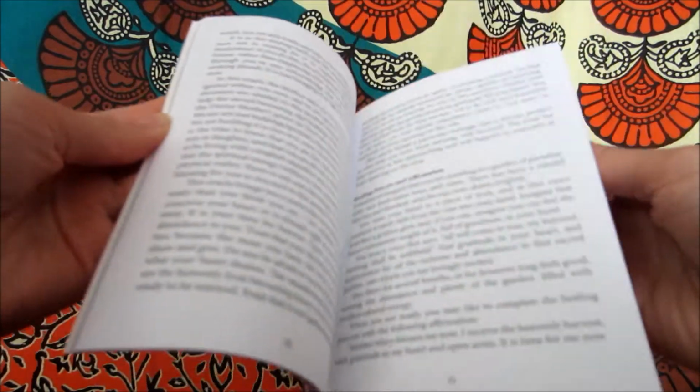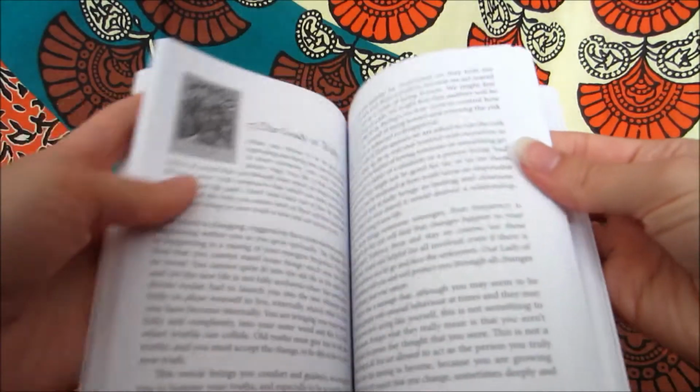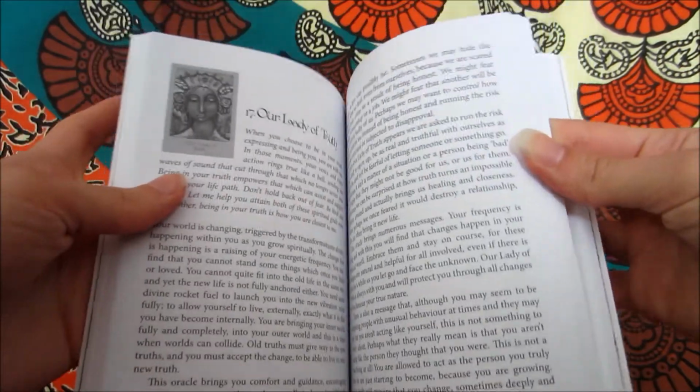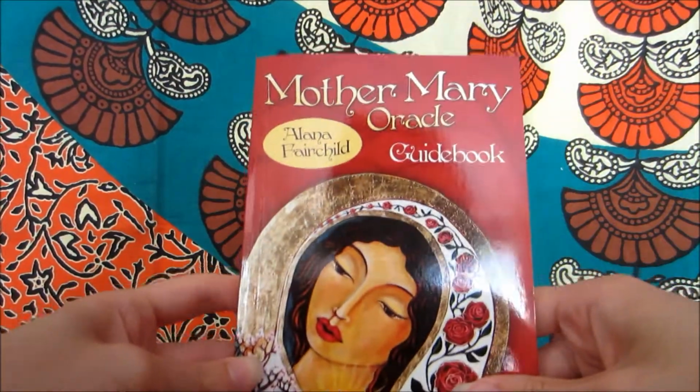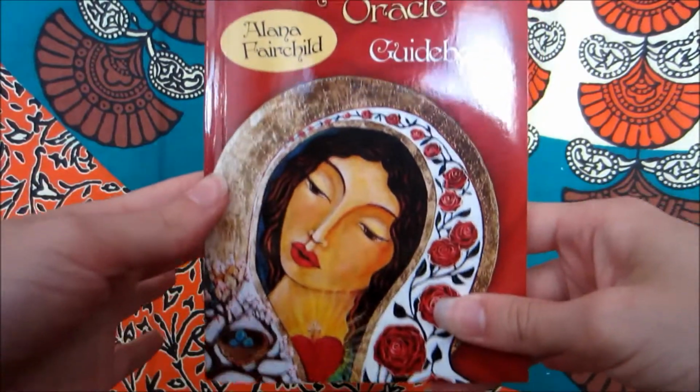So if you're really looking for a meaty Divine Mother sort of oracle deck, something very nurturing, something very healing, I definitely recommend this deck. Even though I don't use it a lot, when I do, it is a beautiful energy to work with.